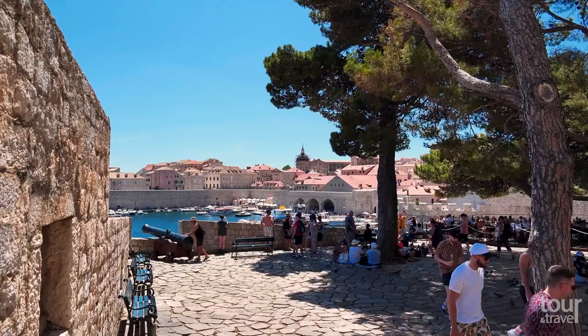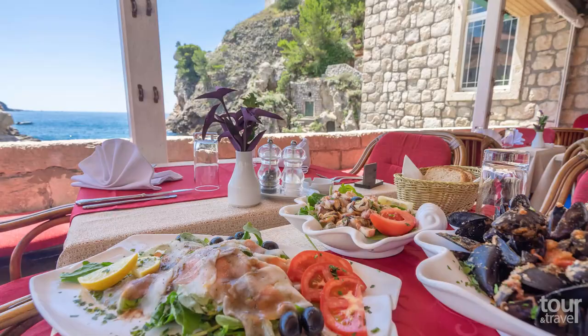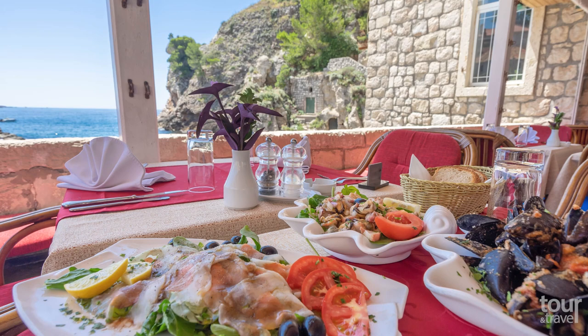Discover local restaurants here. They are exquisite. Taste traditional Croatian cuisine, always combined with fresh fish and seafood. Mediterranean food is also very healthy.